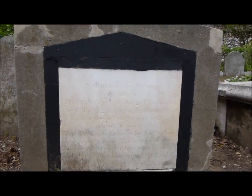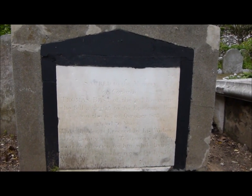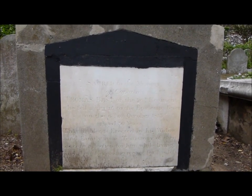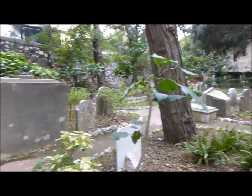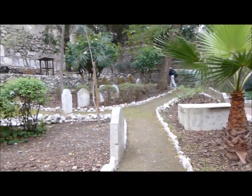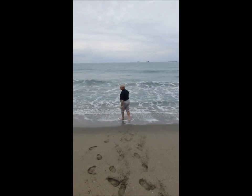Right outside the city walls, this little old cemetery called Trafalgar Cemetery, which is something of a misnomer because only a couple of the folks laid here, in fact, fell at the battle. Most here were victims of one of the yellow fever epidemics between 1810 and 1814.